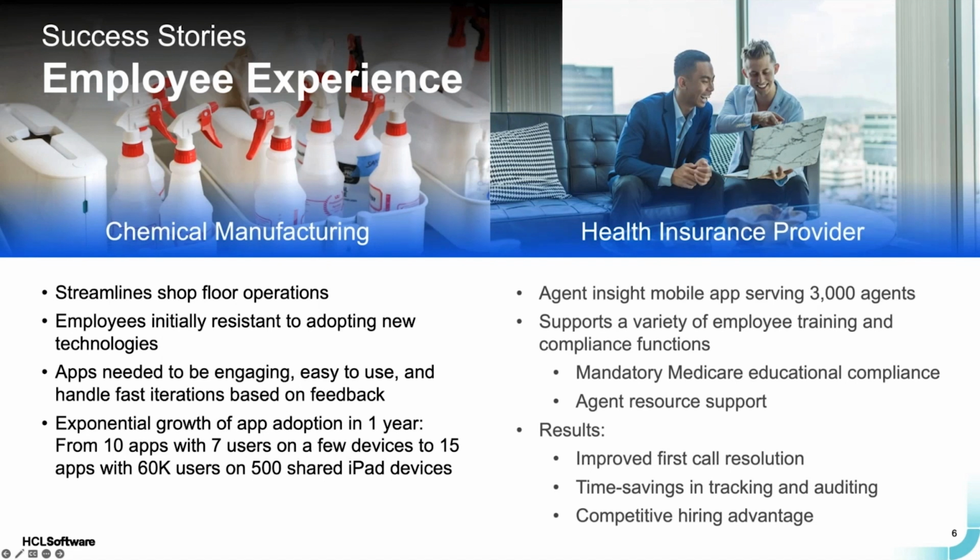But the customer feedback I liked the most here was when they said that this internal app provided them a hiring advantage. A lot of their competition were still paper-based, and while some have already digitized their customer experience, improving employee experience seemed to be an afterthought. So this app helped them attract new IT workers who were more in tune with mobile and social technology that the growing population of millennial workers are used to.